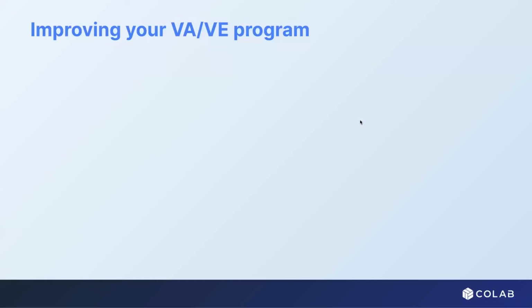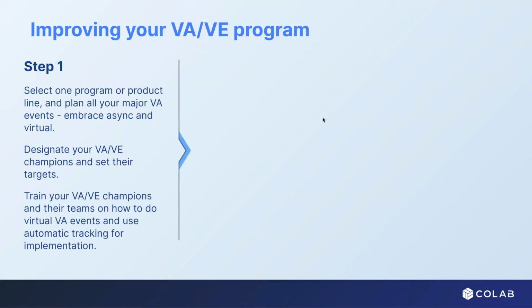So you think about, how do you do something with this? We break this down into 3 simple steps. The first one is, whether it's a new program or a mature one that you're trying to improve, start small. Start with a program or a product, grab a group, focus on the major events for VAVE first, embrace the ability then to weave in some of those smaller, asynchronous reviews, get a champion in that group, make it clear what their target is, and prove that you can get that motion moving. That champion then ultimately has the tools in place to be able to automatically track. By doing that, you're building the muscle memory of how this should look.